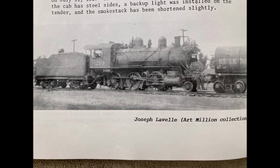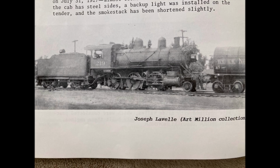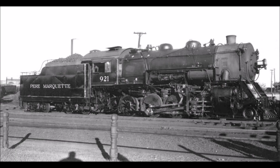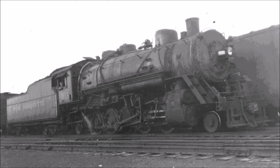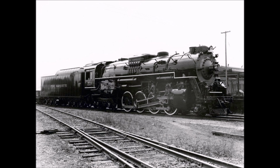During their careers, the Ms and double Ms were eventually accompanied by bigger and newer 280 Consolidations, 282 Mikados, and 210-2 Santa Fe types. A few of them even lived to see the arrival of the railroad's Berkshires, the largest and most famous locomotives of the Pere Marquette. Other than that, the Moguls' careers weren't as eventful as the other types of PM locomotives.